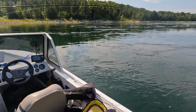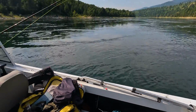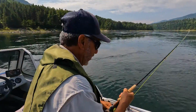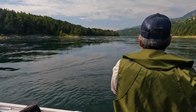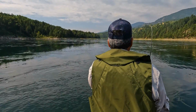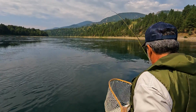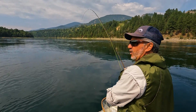Okay, let me get this. Whoa. Good screaming runs. Just awesome fish, man. He fights so good in here. And again, 6-weight rods. Want the dry line, 6-weight rod, and you're all set. The other big key is long leaders.